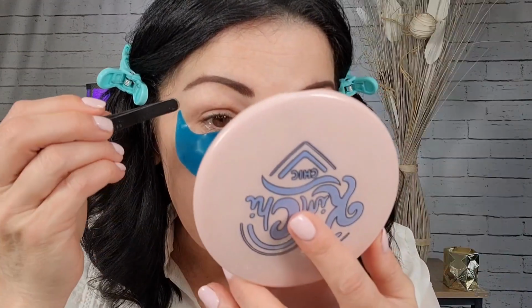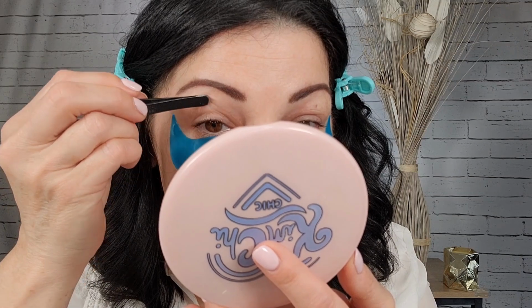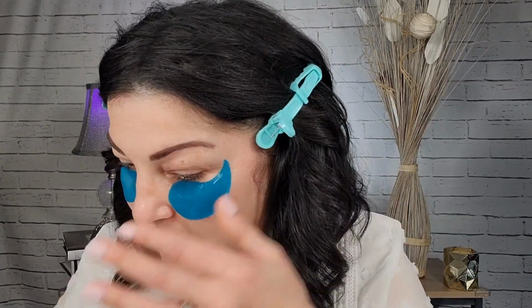And it's definitely something that you would have to probably practice. And it's definitely something I would not want to do every day. But for a special event or something, I'm just nervous how that's going to play into my shadows, with that glue. But I definitely see a difference. That is for sure. Okay, you guys, let's see how eyeshadow applies over this.